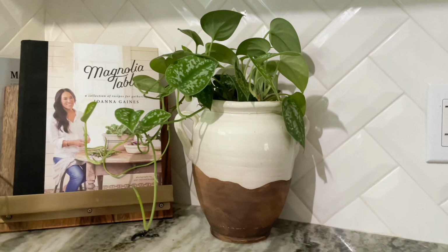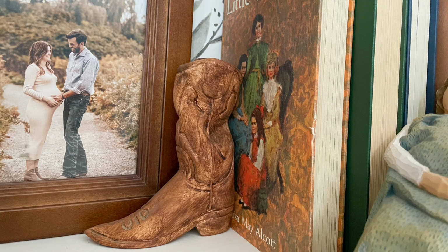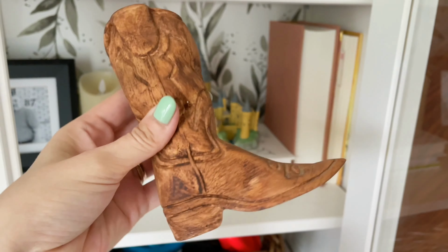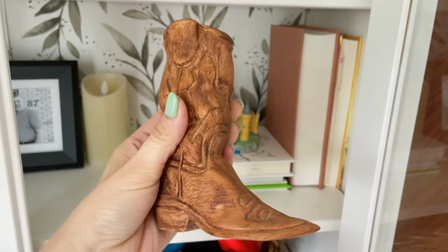Last but not least is this tiny cowboy boot my mom picked up from Goodwill for me. She paid $2 for it. My husband's from Houston, Texas, so we do have a lot of Southern style items sprinkled throughout our home, and I just love this. It's in a bookcase.